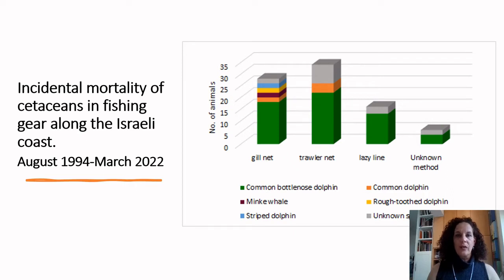Unfortunately, 21% of all dead stranded cetaceans show evidence of entanglement in fishing gear. We know that from fishermen reports, net marks on the corpse, and full stomachs. 60% of bycatch involves trawling gear, inside the net or the lazy line, and the remaining bycatch is caused by entanglement in gill nets. All bycatch caused by trawlers involved common bottlenose dolphin and common dolphins, while gillnet victims also included striped dolphin, rough-toothed dolphin, and minke whale.